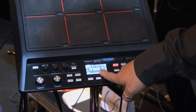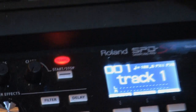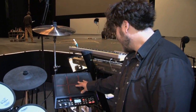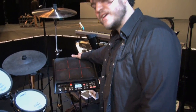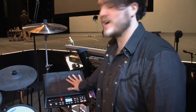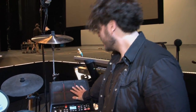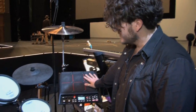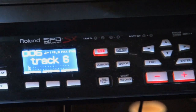You can see if I flick through. I don't know if you can see that. I've got my patches named with tracks. The great thing about this is that it comes with a software management package which you put onto your laptop, and I was using that with my MacBook, plugging in USB to load on the tracks. Then you can save a backup onto your computer, which is really handy in case something happens, though it's never had a glitch, which is great. And then I can change the patches and name them, lay them out.